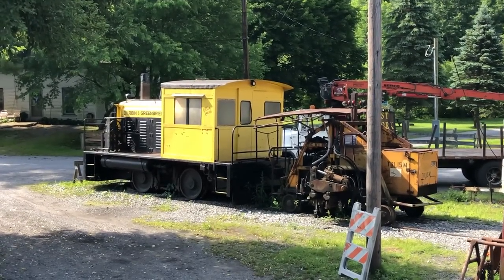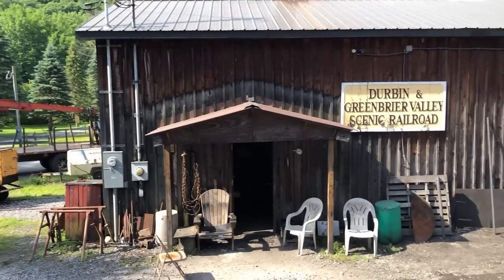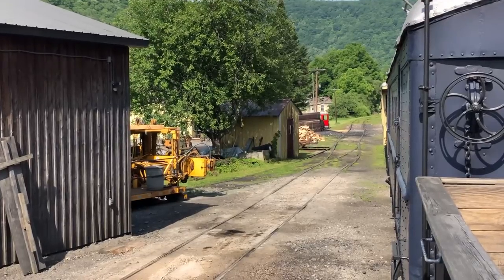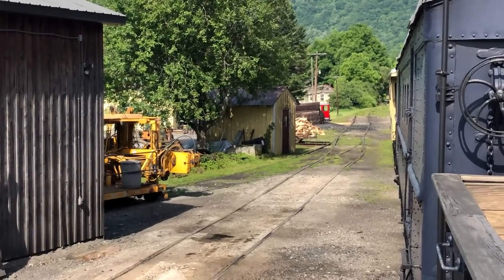There's little Leroy sitting right there, an old Plymouth. And this line has about 5 miles of track. We're going to the end of the line, current end of the line. Pretty soon this thing will go all the way to Cass. They got a bridge that they're still working on.